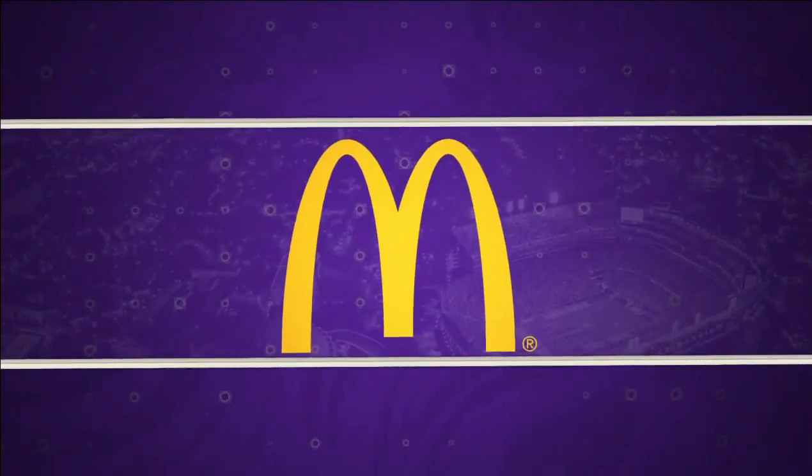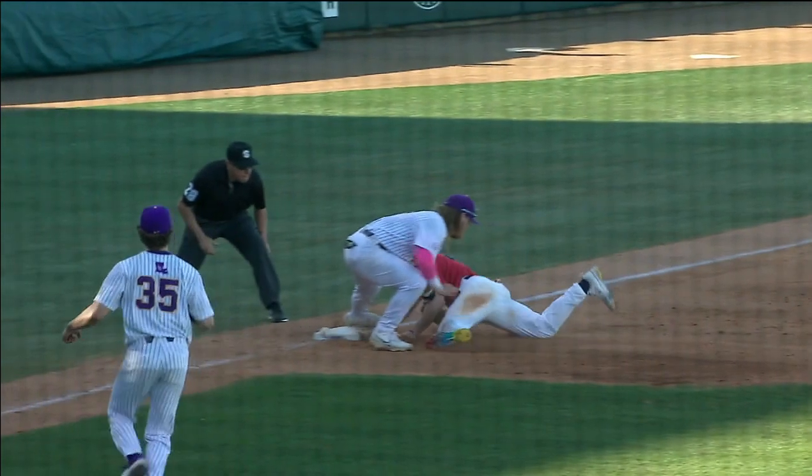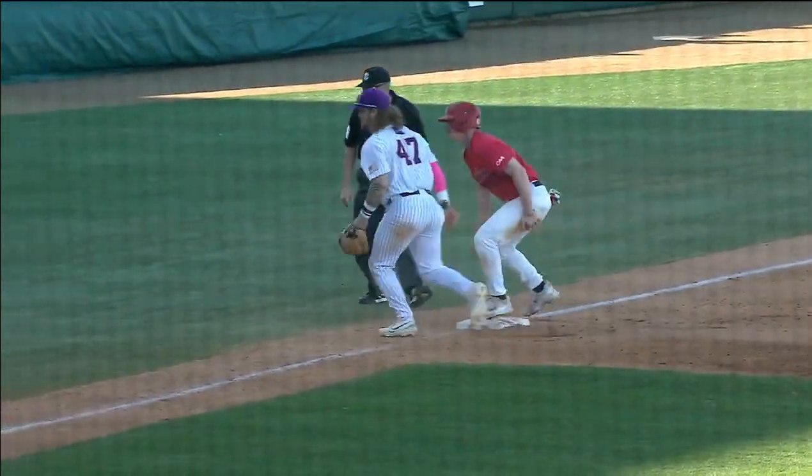Again, huge lead off of second. Neal saw it, throws to second, but credit Brown Ehring. He immediately said, if you're going to throw to second, I'll try my chances at third. And he's able to get there in time.